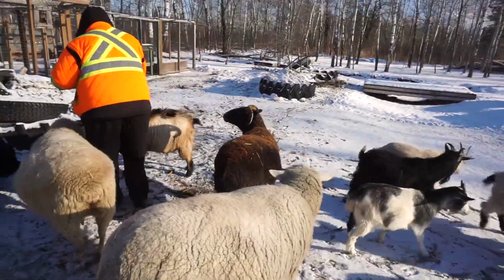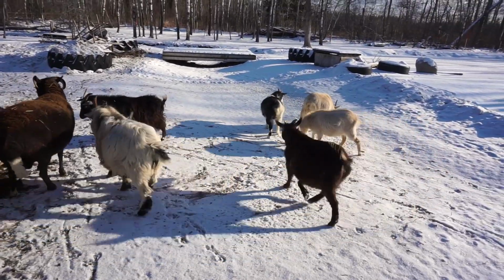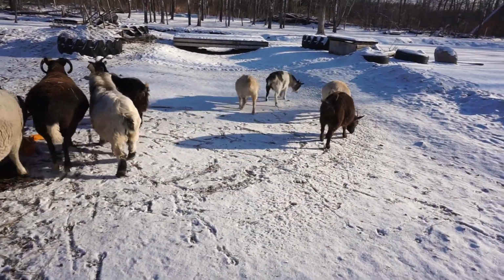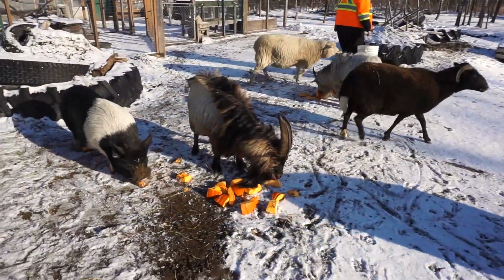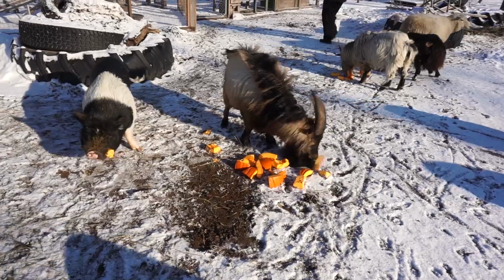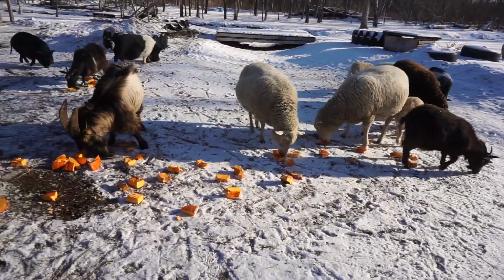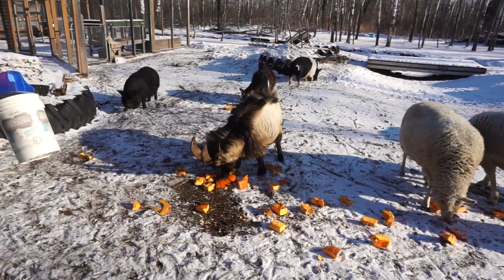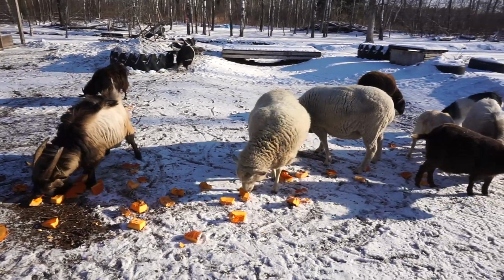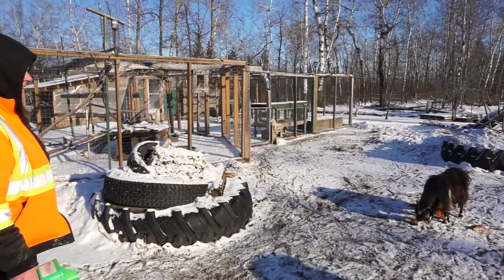Okay, so pigeon food goes out, and then these guys scatter and get confused and can't really find much, but the pigeons will go down there and eat that. There we go. They've got their hay, they've got their treat, their pumpkin. The pigeons will usually come out once the animals clear, since I've got the food over there now.